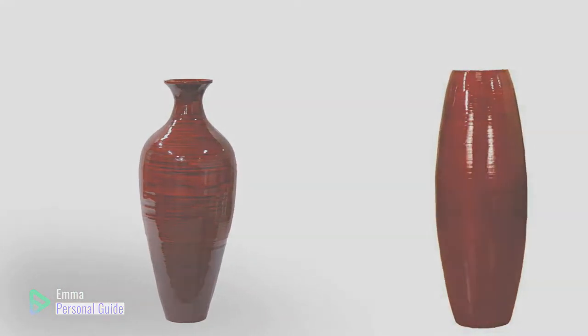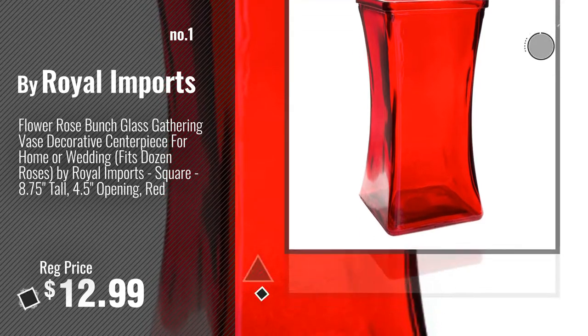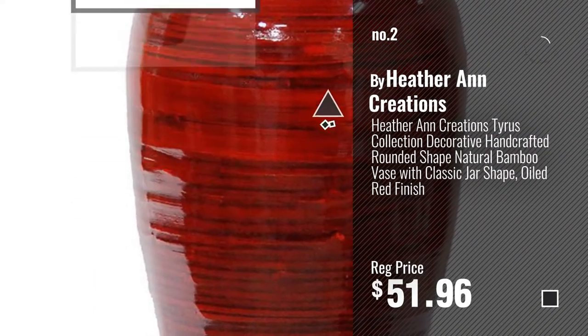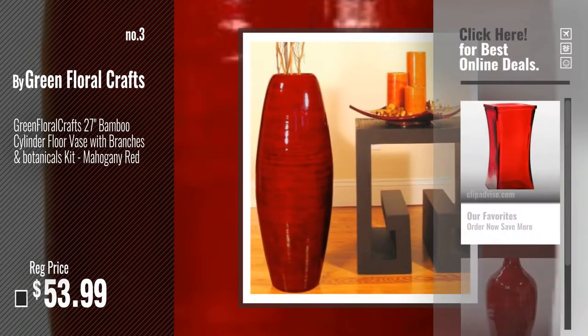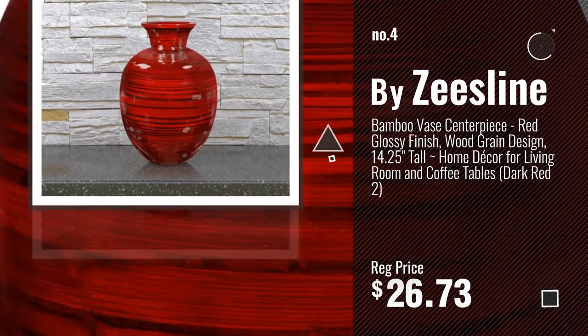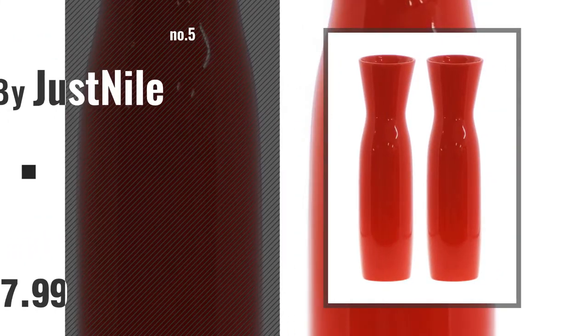Ready? Let's start. Number 1, most popular by Royal Imports. Watch this video, choose your favorite. Number 2, by Heather Ann Creations. Number 3, by GreenFloralCrafts. For more info about these great vases, just click this circle. Number 4, by Z's Line. Number 5, by Just Nile.